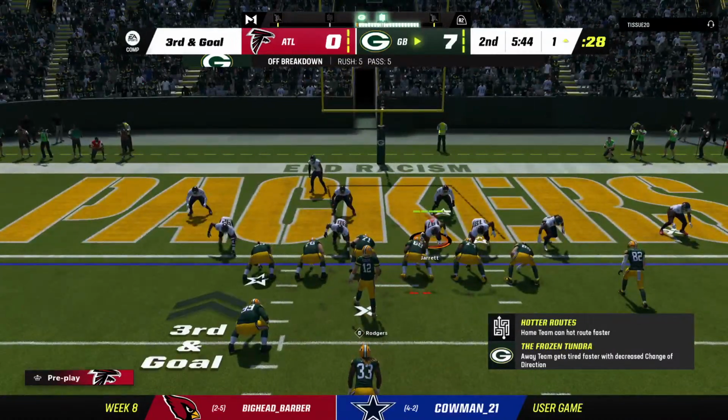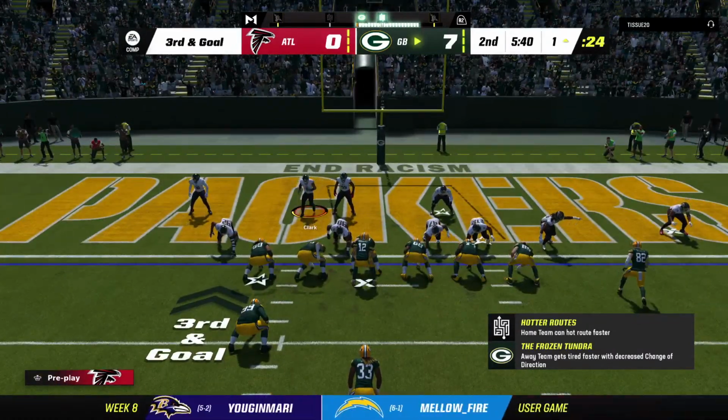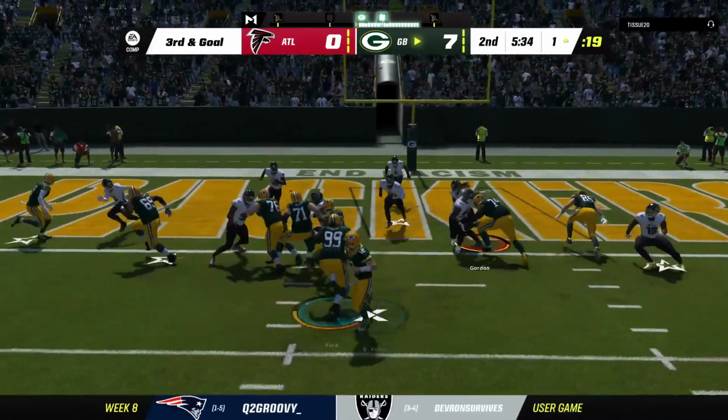Now on 3rd, do you go to the air? I think the possibility exists, and if you're doing it, you're probably going play action since you ran it twice. But I often think that 2nd down is a time you go play action, throw the ball.